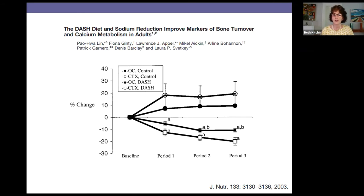And what you see from this data is with the DASH diet, you see exactly what you want to see with CTX and with OC. You see the osteocalcin, a slight increase, and you see less increases with the CTX. Now, we have to keep bone markers in perspective. Bone markers don't necessarily mean better bone density. They don't necessarily mean lower fracture risk. They are an intermediate marker.